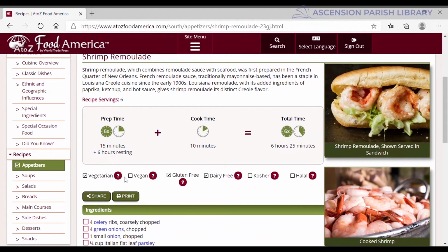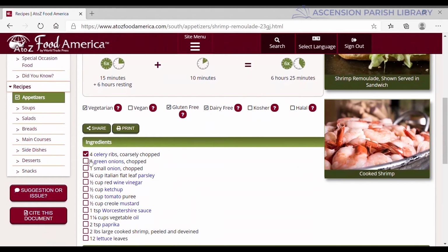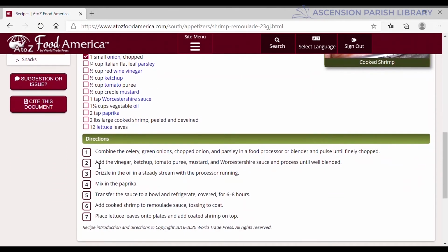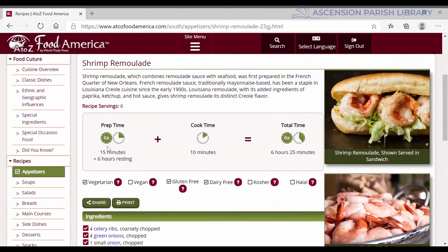You'll notice that when you're looking through the recipes, it'll even specify whether something is kosher, halal, vegan. It's really fun that way. You can click on the item once you've gotten your ingredients. And you have your directions, and you can click on them when you have finished that step. And of course you have your pictures as well.